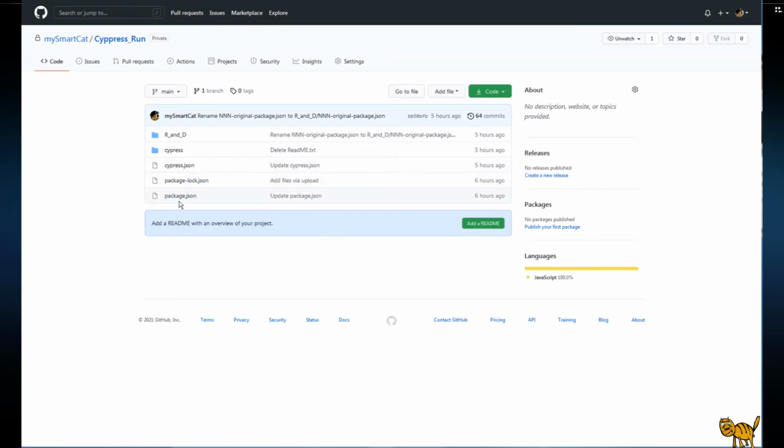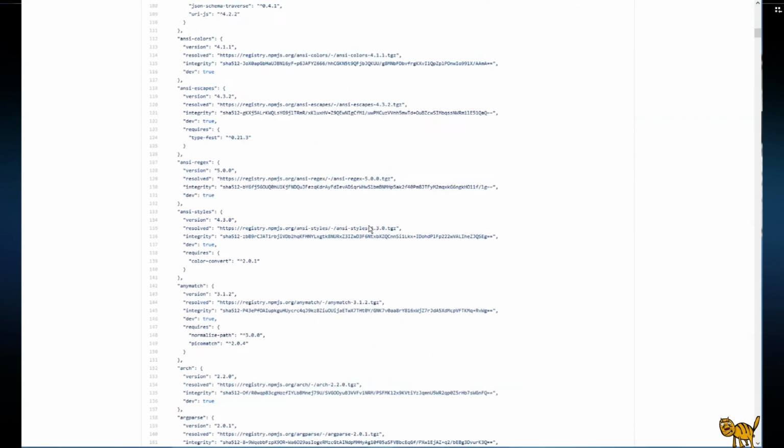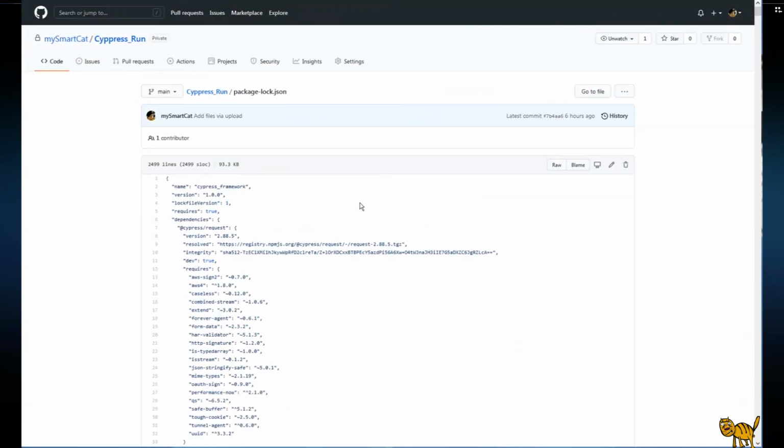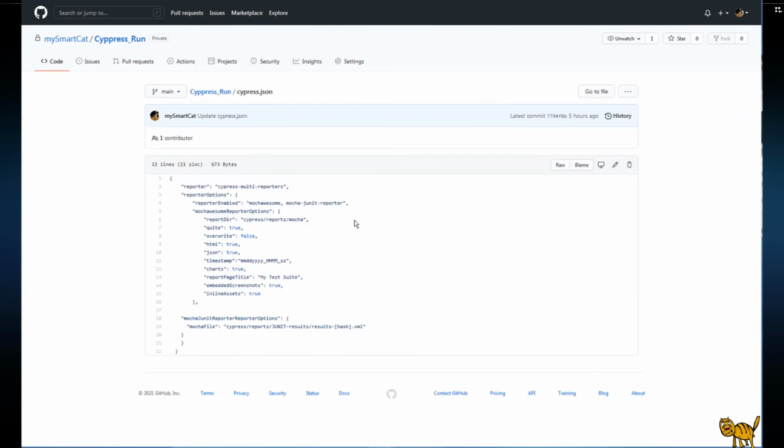Next one, you need to copy package-lock JSON. It has all necessary schemas and dependencies. And the Cypress.json config file did not change at all. It's exactly what we have in the standalone run. Okay.